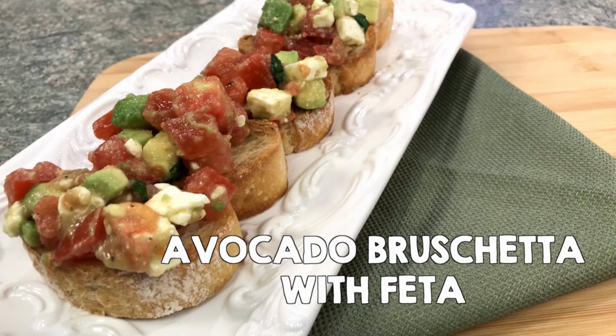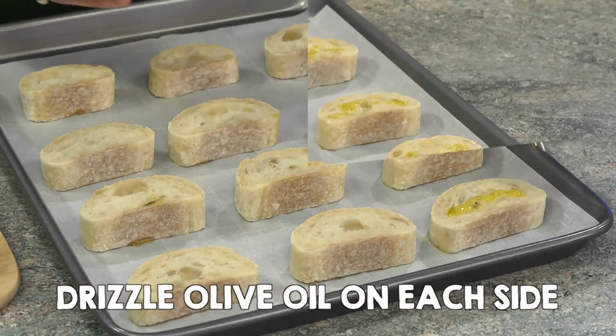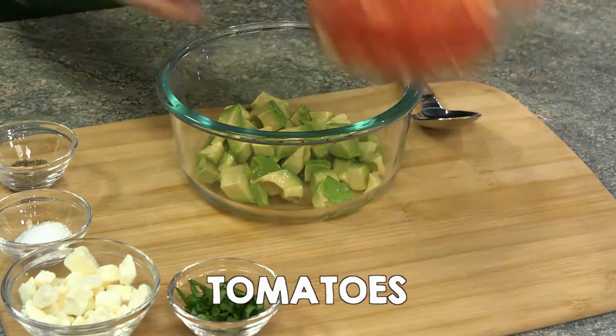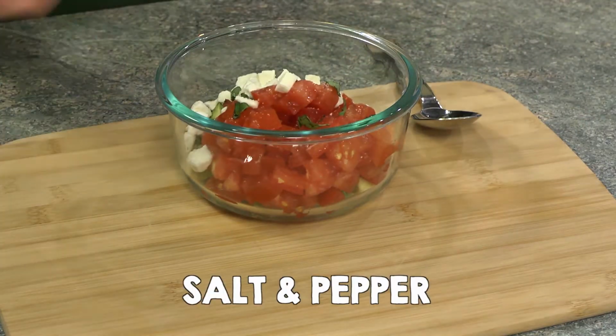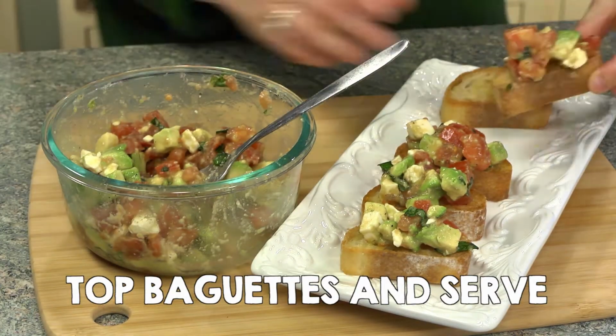Avocado bruschetta with feta. Slice baguette into rounds and place on a baking sheet. Drizzle olive oil onto each side and toast. In a medium bowl, add avocados, tomatoes, basil, feta, salt, and pepper. Stir mixture to combine. Top baguettes with avocado mixture and serve.